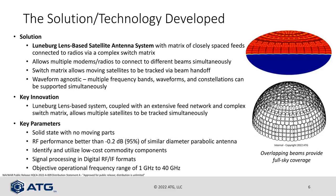The Luneberg lens concept has been around since the 1940s and has been used in military applications such as radar and microwave antennas. Up until now, the implementation of a Luneberg lens for SATCOM applications has been limited by technology and a lack of imagination. However, with today's advanced RF electronics and modern lens materials, coupled with ATG's design approach, we have developed a Luneberg lens-based satellite antenna that is realized using 2 key innovations.